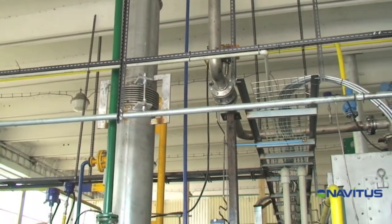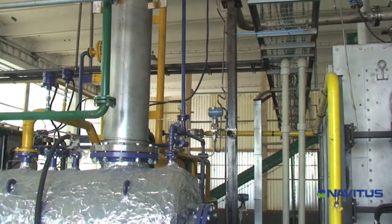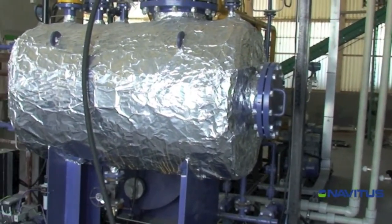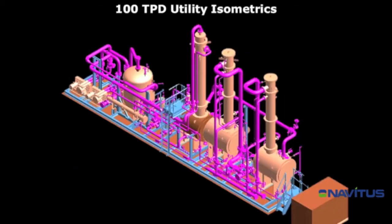The gases are collected and go through a proprietary process where they are condensed into fuel oil. There are virtually no fugitive emissions created from the process. The systems are modular and can be scaled up as needed for ease of transportation and future project expansion.